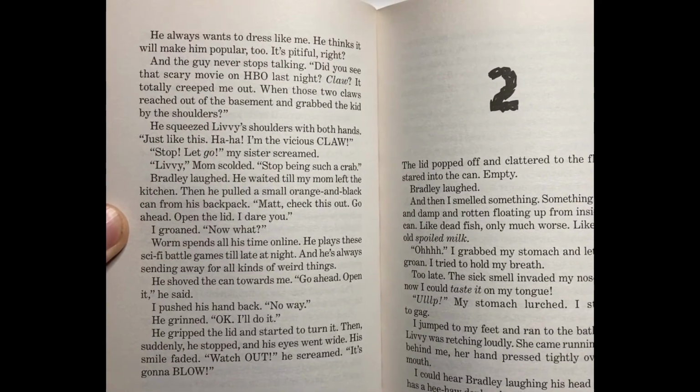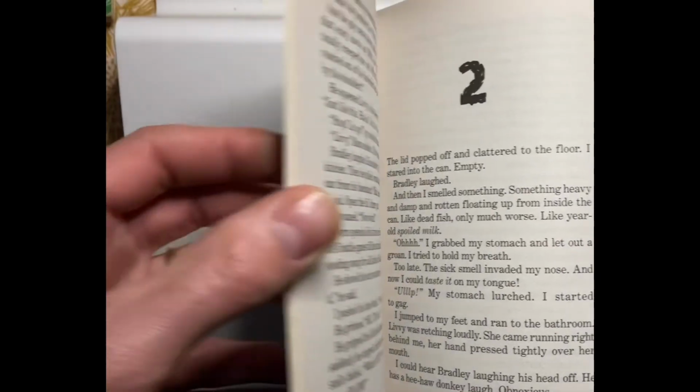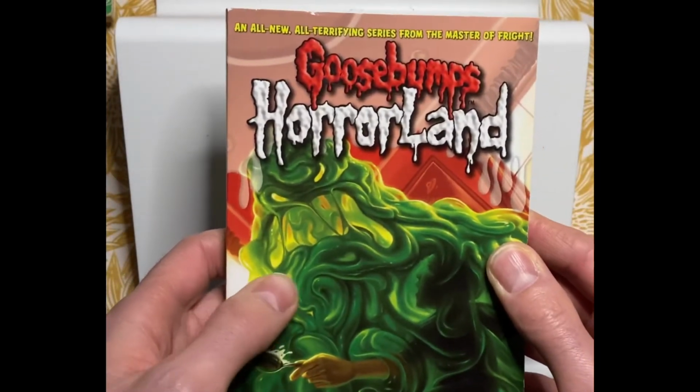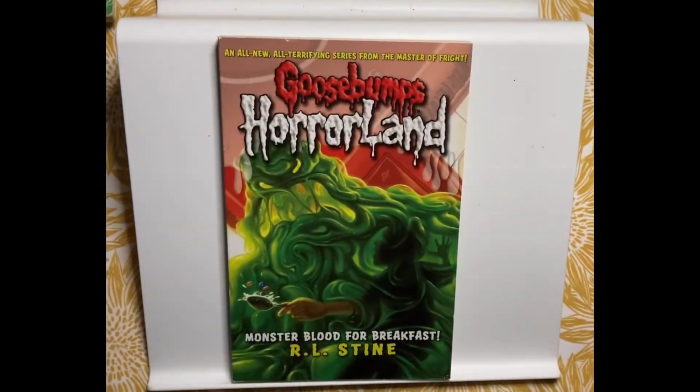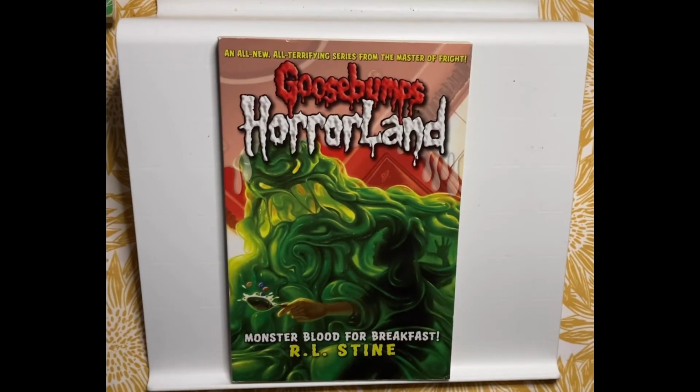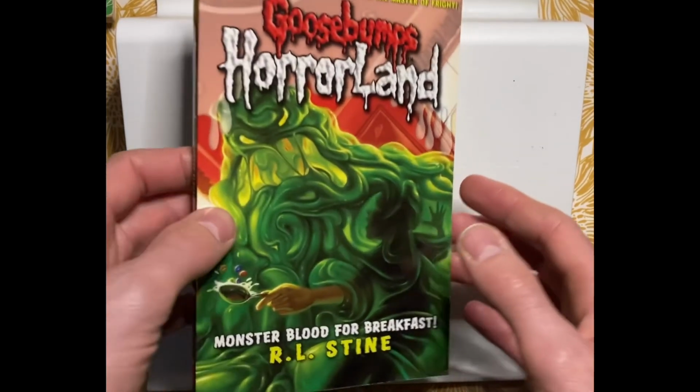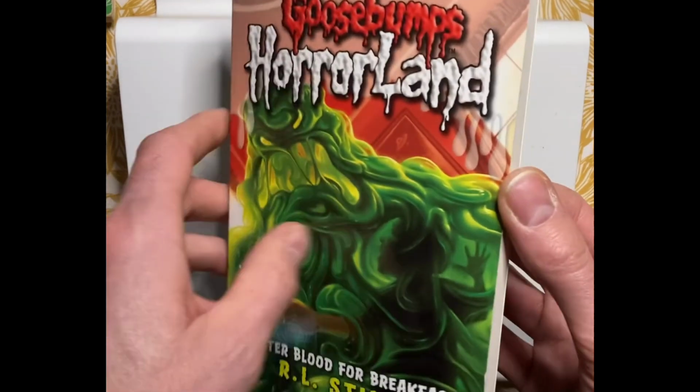"Yeah, Matt, don't play with your food," Bradley said, grinning. As soon as Mum went back to cleaning, he made a grab for Livy's Pop-Tart. Mum turned around again just as Livy snatched it away. "Livy, no fighting," she snapped. "But Mum..." See what I told you? You spelled Bradley's name P-A-I-N.